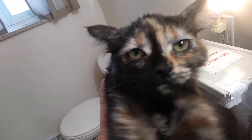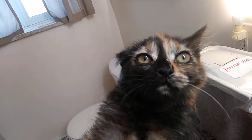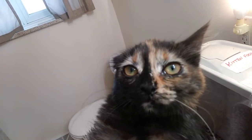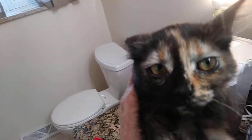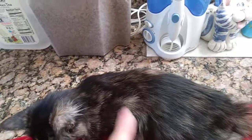She's got really pretty eye color, too. It's a really gold green. It's kind of outlined around the edges. Very dramatic. And she's got the perfect tortie blaze up the front of her face. And her coat is like what a good tortie should be. It's mostly black with patches of cream and red on it. You're so good.